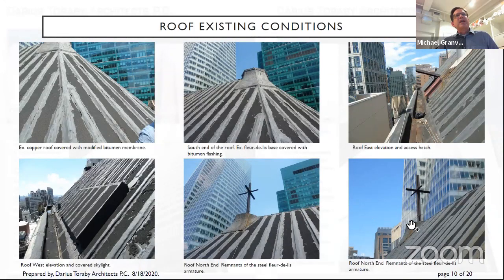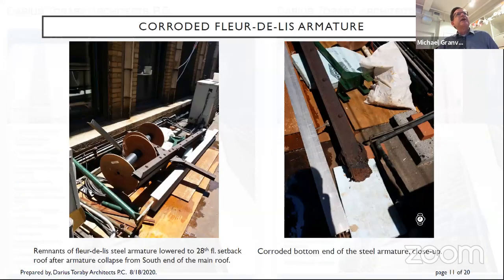If you notice the lower right-hand corner photo, what you're looking at is the armature that once supported a fleur-de-lis ornament. These were present at both the north and south ends of this hip-roofed roof. The fleur-de-lis have been missing for decades. Only thing remaining at this point is the steel armature at the north side. At the south side, that exposed armature had become so weathered and rusted that it actually broke off at its base where it connected to the roof structure and skidded down to the built-in gutter and is no longer attached to the building at the south side.